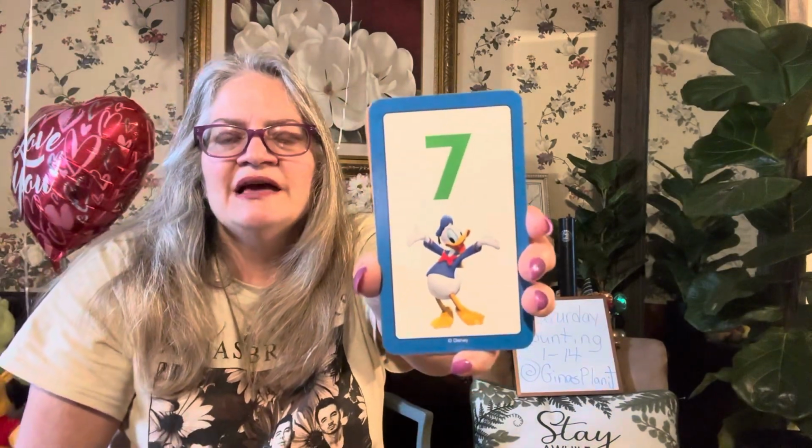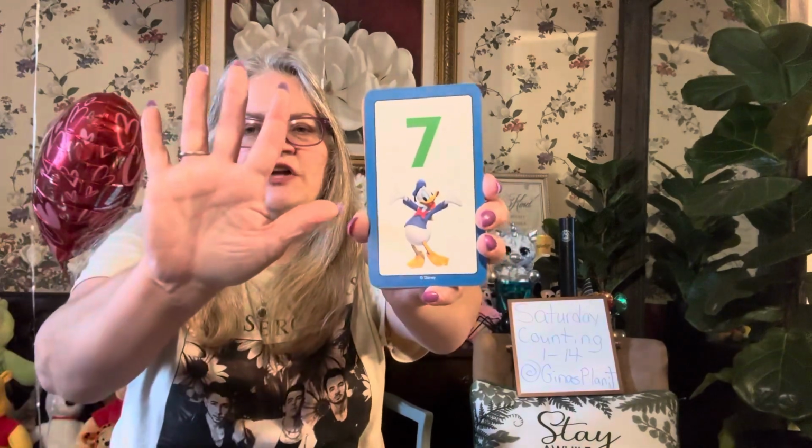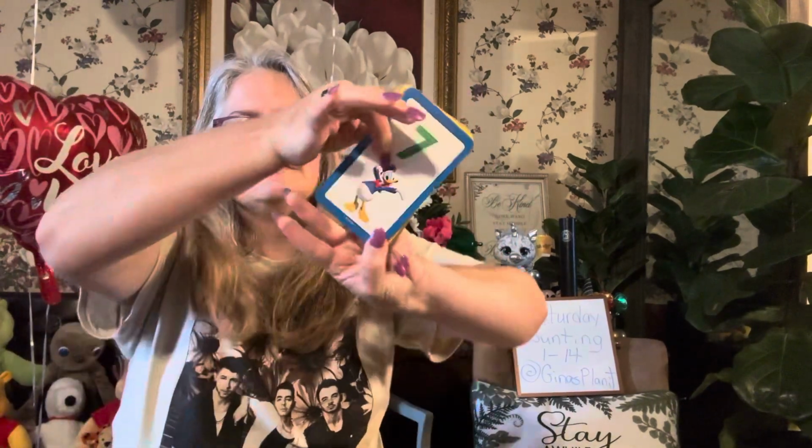Seven. Number seven is five fingers plus two more. Running out of fingers. One blue bow, two blue bows, three blue bows, four blue bows, five blue bows, six blue bows, seven blue bows.